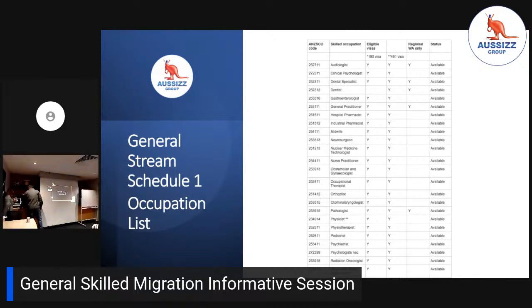I'll go through the requirements in a second. There's no slide for the general Schedule 1 requirement. That's the graduate stream again. Okay, so this is the slide that we've got for Schedule 1. Just forget about the graduate stream here. This is actually general stream Schedule 1. She's just changing it right now for the future seminars.